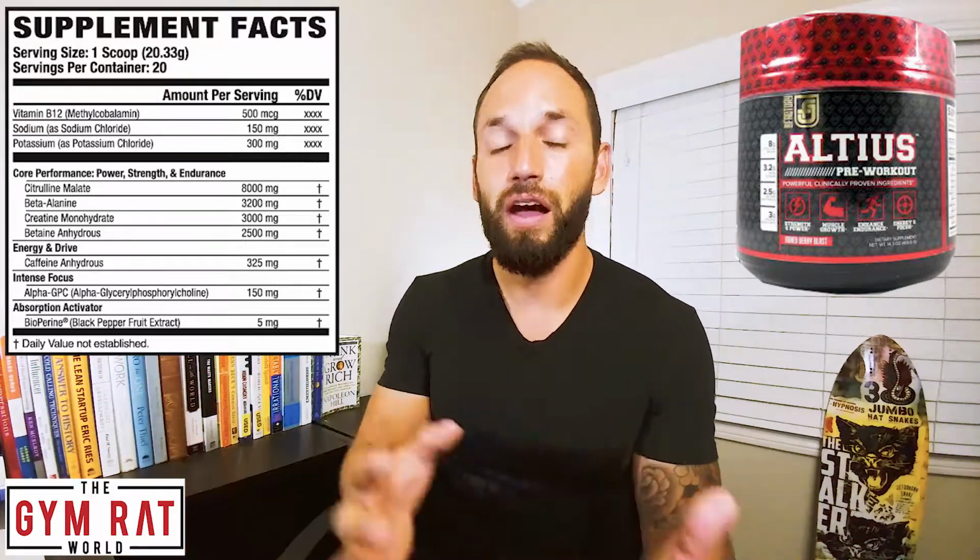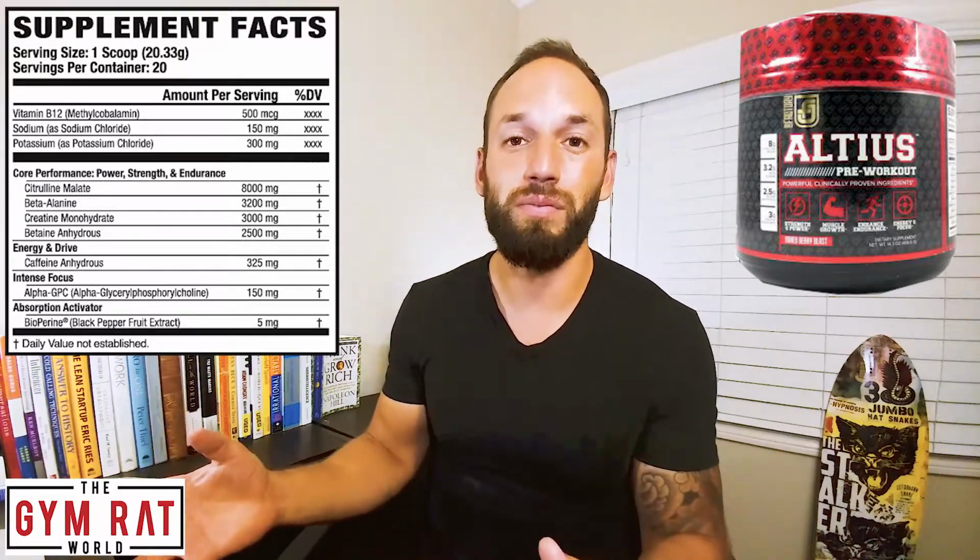Now this one's actually Altius by Jack Factory. Now I know some of you might not even know who Jack Factory is or Altius, never even heard of it. I haven't either up until recently, and I tried them out because I looked at the ingredient profile and it looked pretty awesome, right? Now, I definitely do like this. This is, like I said, my number 2 pre-workout.